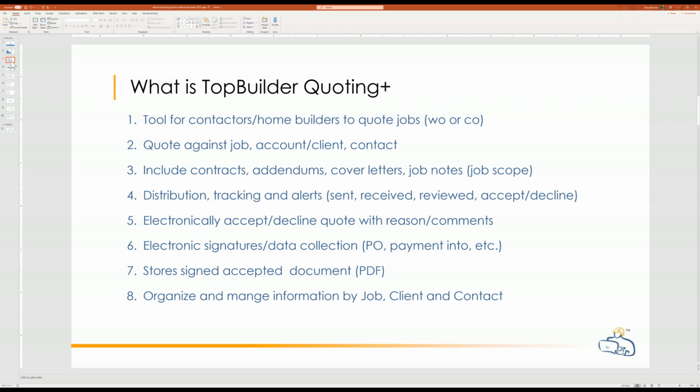Now, what makes this kind of fancy, you can work up the quote, the pricing, the margins and discounts and everything like that. But what makes this really neat is part of the output of the quote can be a contract that they sign. It can be an addendum or multiple addendums that they can upload, and we all have those addendums, right? Cover letters can be added to it, and then they can include job notes. Or, many times when they quote a job, they can include the scope or the exclusions or the inclusions of the job right there with the quote, and it's all contained nicely in one quote.